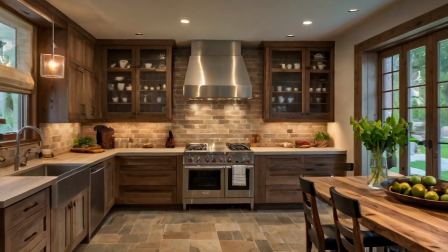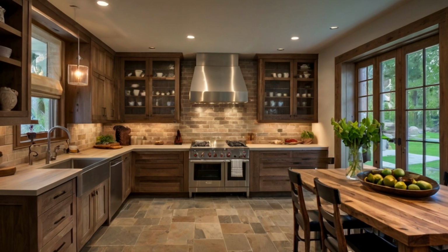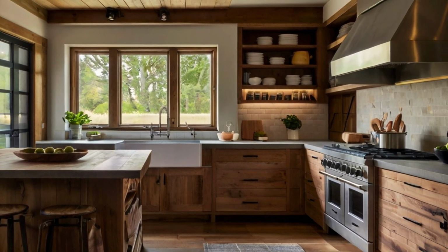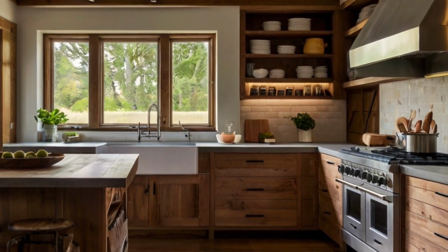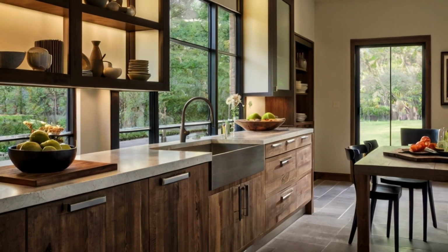In this space, traditional craftsmanship meets cutting-edge technology. The warmth of natural materials is balanced by the cool efficiency of modern design. Look at the cabinetry. Perhaps it features the rich grain of wood, but with sleek, handleless designs that speak to contemporary minimalism. The countertops tell their own story.